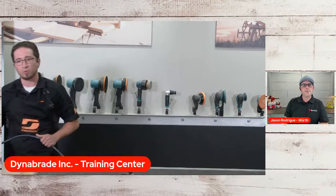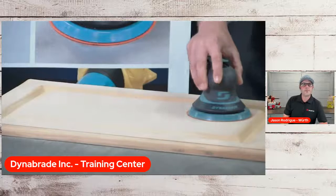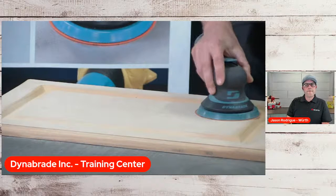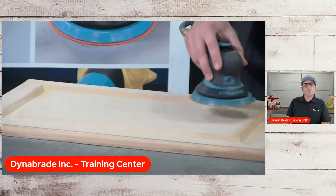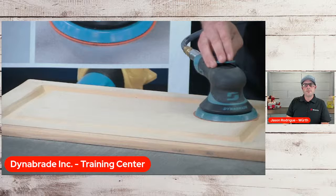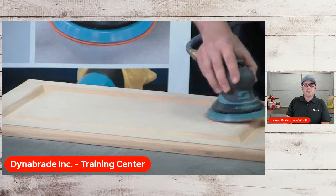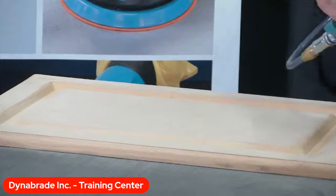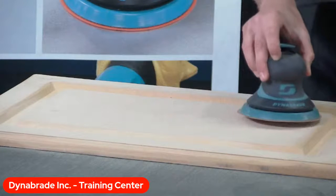As I demonstrate it, I'm going to give a few tips and tricks on operating, just to avoid defects in your workpiece and to ensure that you have maximum coverage while you're sanding. The first tip is called the start-on and stop-off procedure. Essentially, you want your tool placed onto the workpiece before you depress your throttle lever. And the same when you are taking your tool off: make sure the tool is completely removed from the workpiece before you let go of your throttle lever. That'll be demonstrated here.